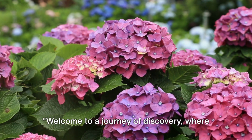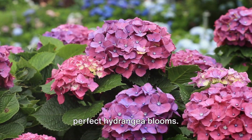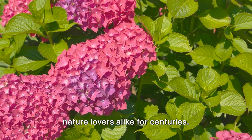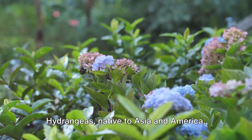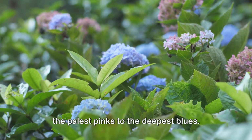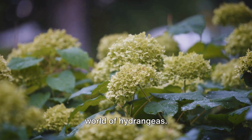Welcome to a journey of discovery, where we unravel the secrets of achieving perfect hydrangea blooms. These vibrant plants with their stunning flowers have captivated gardeners and nature lovers alike for centuries. Hydrangeas native to Asia and America are renowned for their large, full blooms that come in a spectrum of colors, from the palest pinks to the deepest blues.